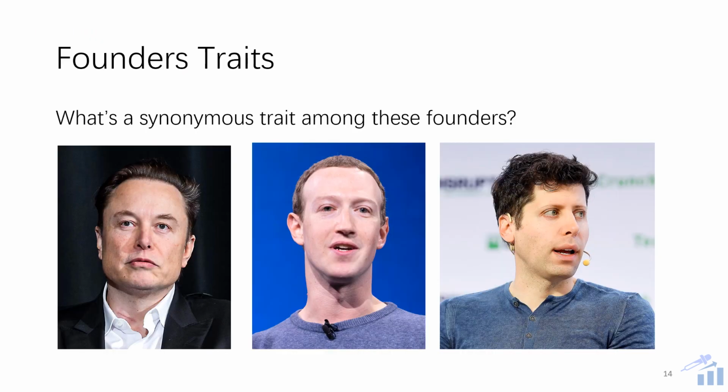So you are a founder of a new startup. Do you have anything in common with other founders from other startups? Well, I believe you do. Here are three examples. Not random, but I basically just picked three founders that I thought of: Elon Musk, Mark Zuckerberg, Sam Altman from OpenAI.